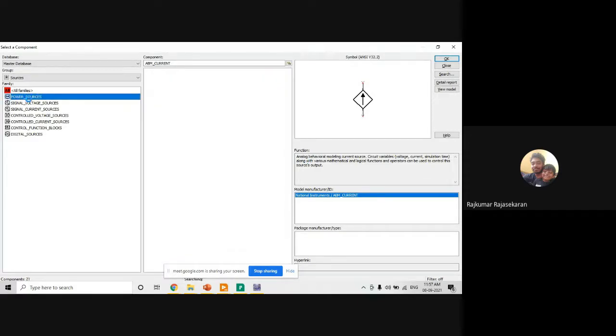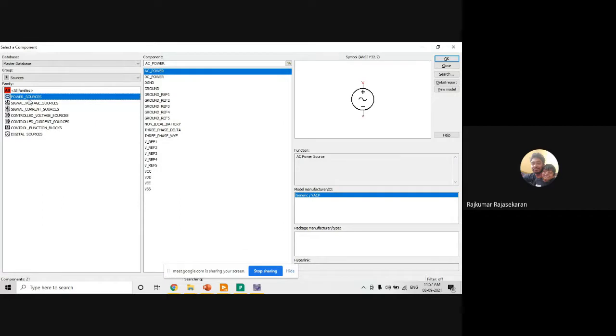Okay, you have a power source available. AC, DC power, which are quite easy to use functions which you can make use of. Or if you want to go for voltage specific functions, you have voltage sources as well. And if you want controlled sources, you also have control sources. So there is nothing stopping us from using any particular component.